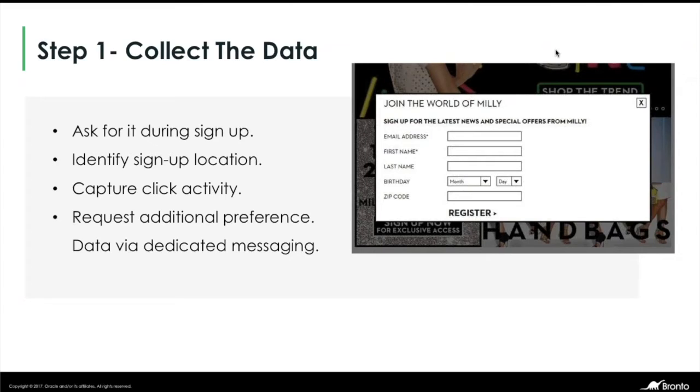You need to identify the sign-up location. Some of Bronto's customers add a hidden field or list assignment based on the page that the user was viewing when they chose to sign up. For example, if you're a shoe retailer, your hidden field could capture whether they're on a men's page or a woman's page. If you want to take it a step further, you could capture whether they're on an athletic shoe page or a casual shoe page.